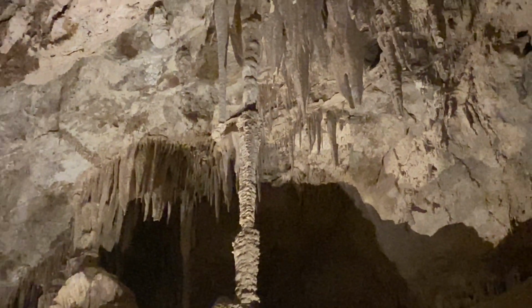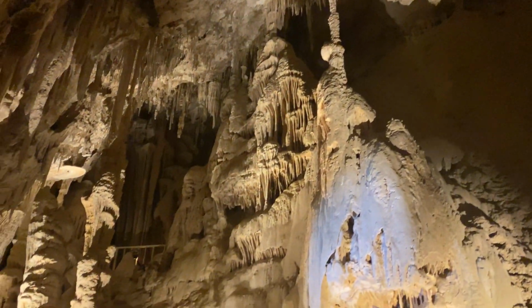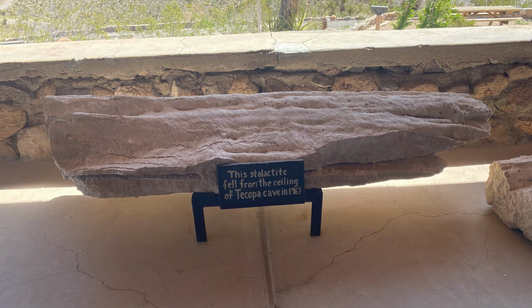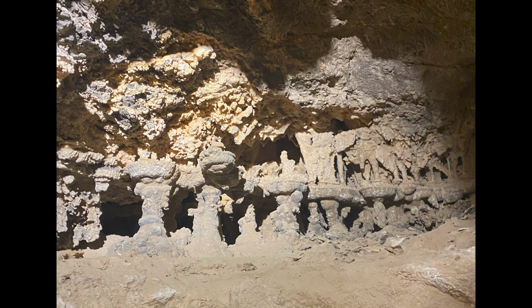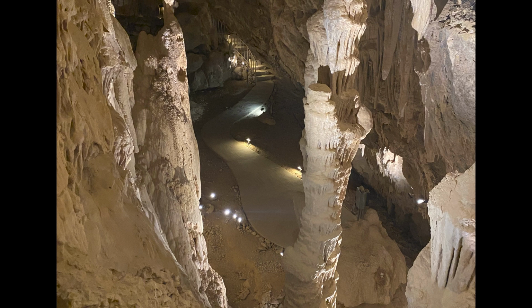Some grow close to one another and will form waterfall-like features. These formations are made from calcite and are very dense, and large formations can weigh several tons. This formation is notable because of the way each formation is level with one another. This is theorized to show where the water level once was.